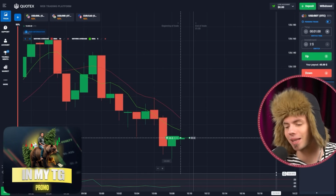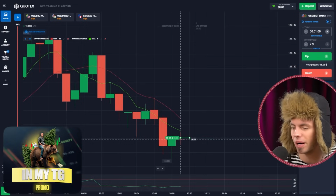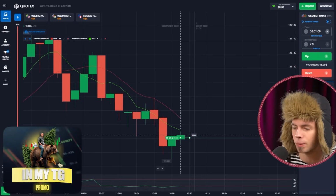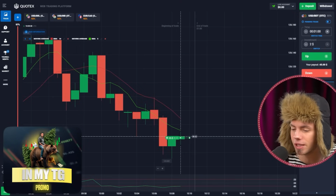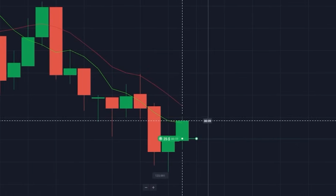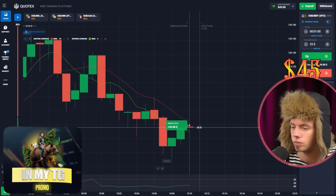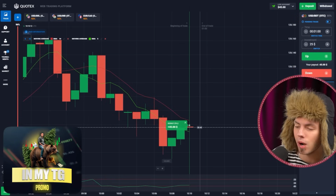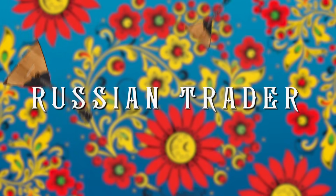So this is a pretty clear, pretty obvious situation right now. Here the buyer definitely won't let us go any lower. We just need to be patient a bit. So let's just wait until the trade is closed. Great, the first trade is closed, plus 45 bucks. Not bad, not bad.